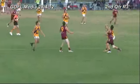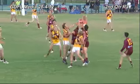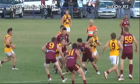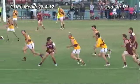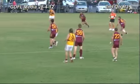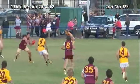Belmont Lions clear the ball, comes up to the half-forward flank. Kloster underneath it. One hand, big pack Forbes. Belmont are really trying to smother the ball and keep it to ground. Ball picked up by Mawson. Goes to Vervas. Vervas back to Kloster. Kloster gets a chip off, chip kick into the hot zone.